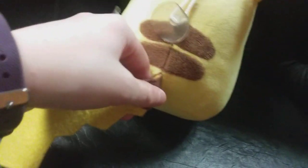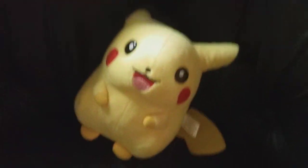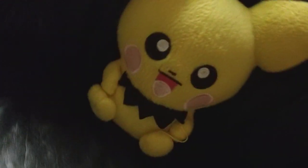Now I have my knockoff, bootleg, fat Pikachu, which I'm totally fine with because it's fat Pikachu. You can't go wrong with fat Pikachu. Now my first Pichu, which is a knockoff. I still love this guy. He's still adorable.